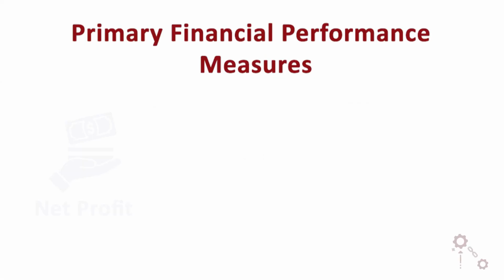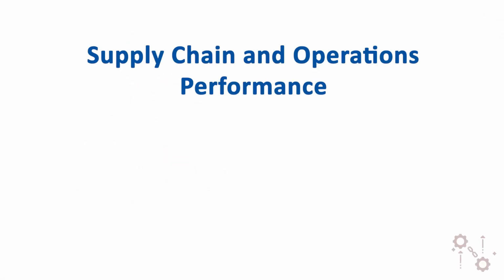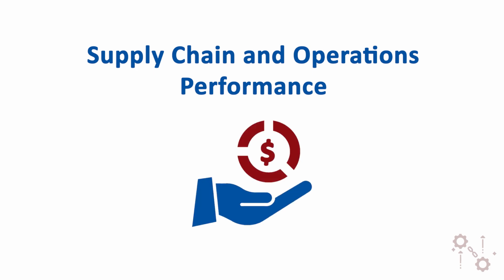The top-level financial metrics for a business are net profit, return on capital employed, and cash flow. But these can seem very distant to those working on the sharp end in supply chain and operations. How can we interpret those measures so that we know that we, in supply chain and operations, are contributing to the overall business success? First, let's look at how supply chain and operations performance can contribute to net profit.